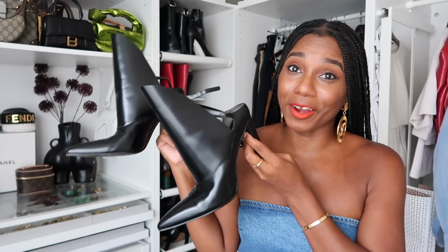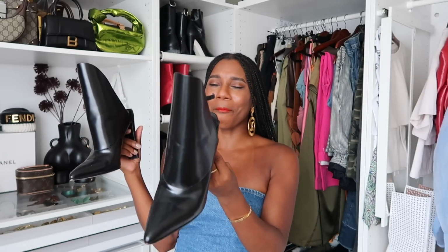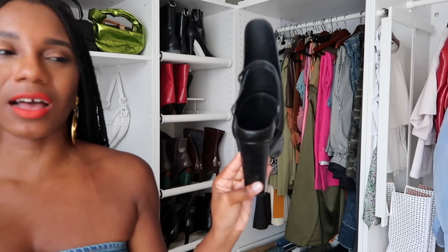Pre all of the mess, but I'm never getting rid of these because I saw Gwen Stefani on a magazine cover with these on and I hunted them down to get them. I need to remember to actually wear them because look how they are so bad in the best way. I mean, it's giving edge, it's giving this is a moment, it's giving the heel is out. These are stunning, stunning, stunning shoes.